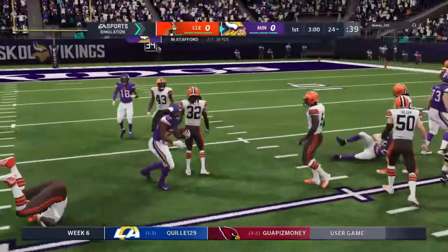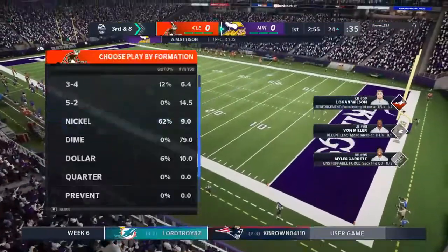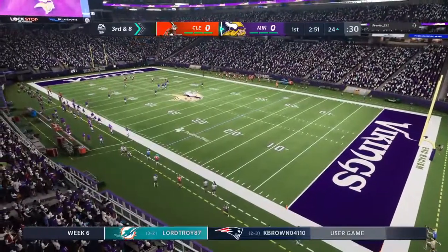Of a hole there as he gets it down to about the 24-yard line. Gives him 3 yards on the run there. That still leaves him with a difficult 3rd and 8 coming up. Brings up 3rd and 8.